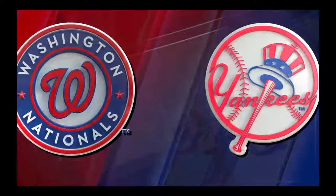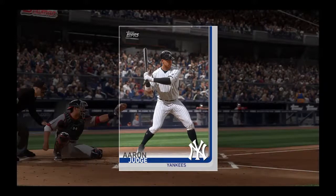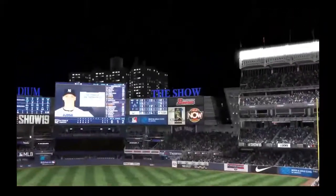Not a lot of fireworks, but that narrows the candidate list for our top player of the game. And the man you see here was a key contributor, so he takes it home in this one. Multi-hit game, and one of them was a dinger. That's a solid day's work for any hitter, and it had an impact on the outcome of this game. What else can you say?